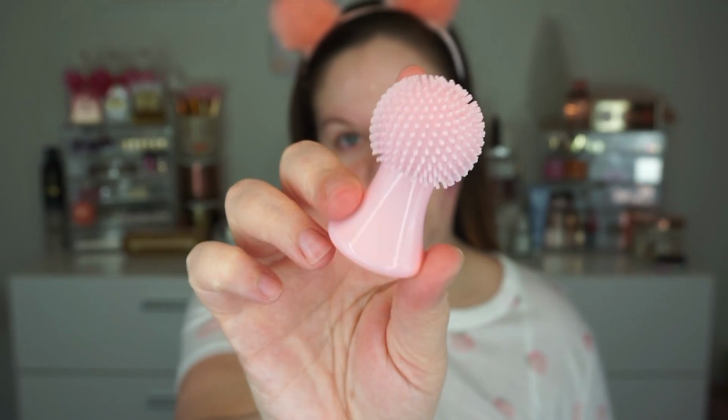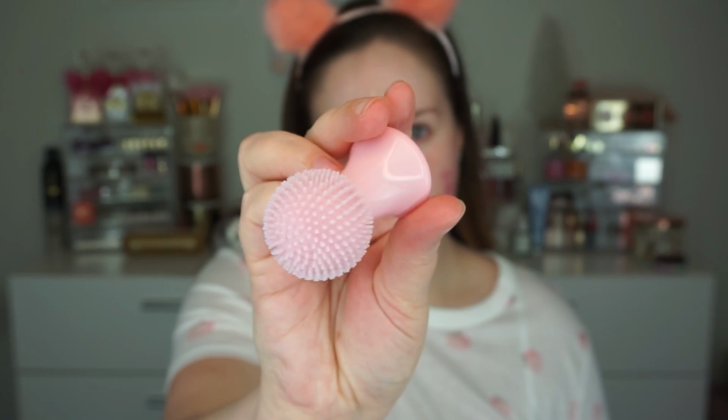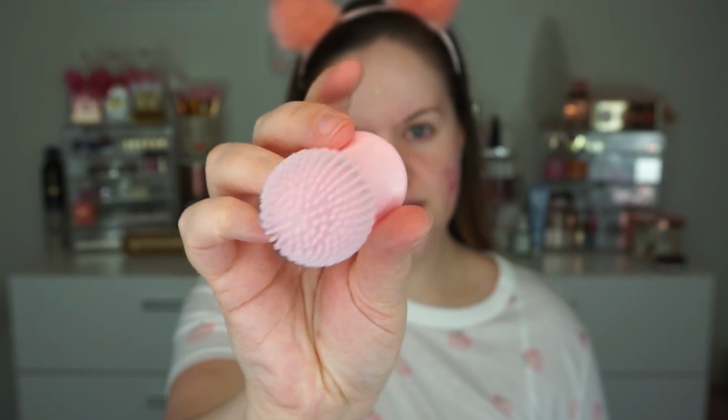So I actually forgot to use this, but it's going to come in handy. This is one of the weirdest things I've seen in a while for skincare. That's what it looks like. It comes from Sephora. It says this is a facial cleansing and exfoliating tool. I just want it to help me get this damn mask off.